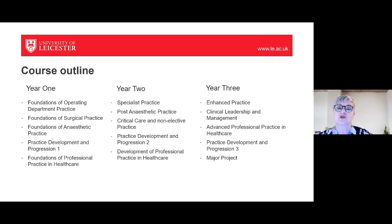Year two then starts to focus on more specialised areas. So we look at specialist practice, post-anaesthetic practice, critical care and non-elective practice, meaning emergency work. Again, practice development and progression two for the second year, and again, second year development of professional practice in healthcare. Year three, this is where a lot more of the enhancements come in.